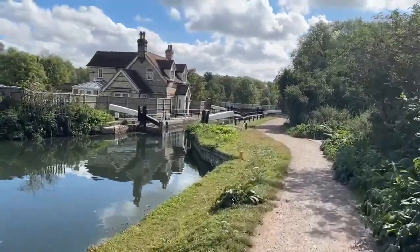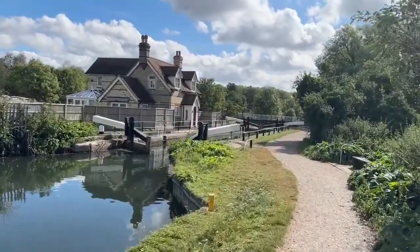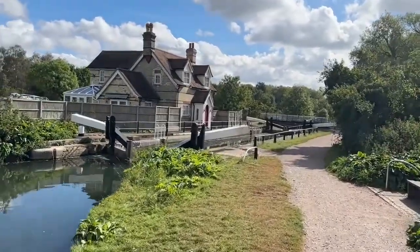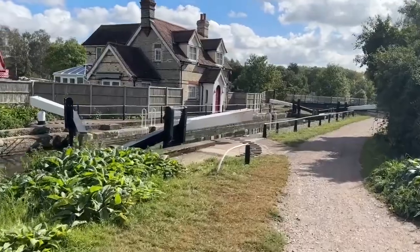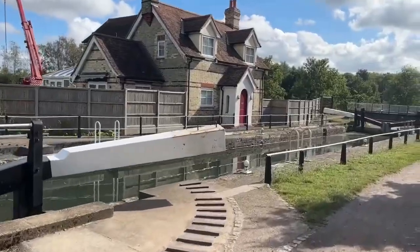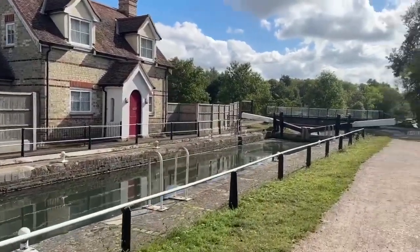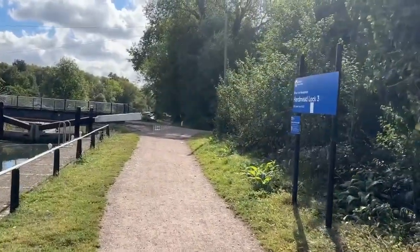And great old houses these. I'm not sure I'd necessarily want to live by a lock, as they do attract a lot of attention from people. But certainly a picturesque place to live, if nothing else. I guess one out here away from a town is much more preferable. And here we go, back to numbering again.